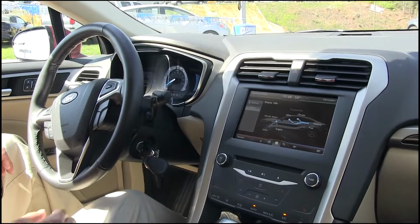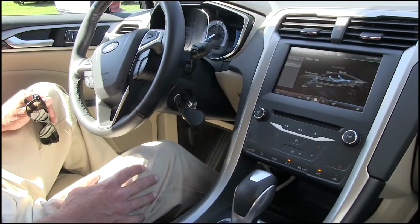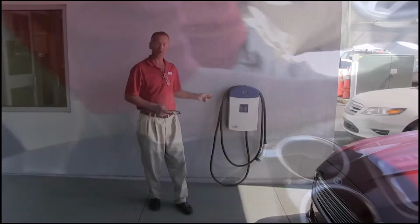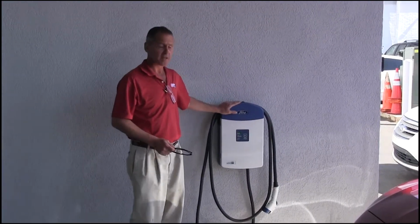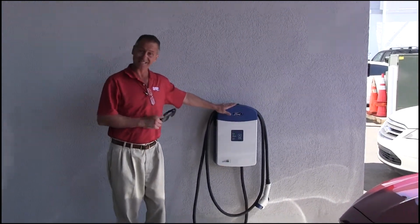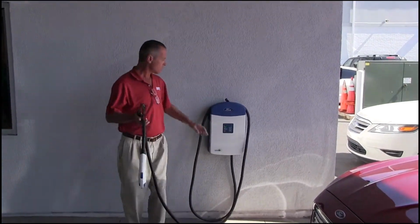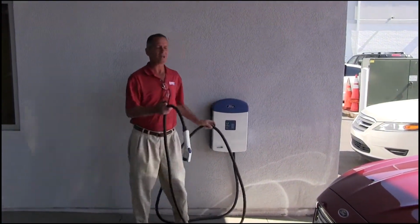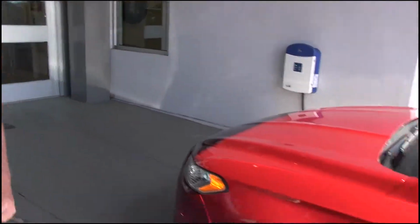This is an SE, comes standard with the heated seats, the leather, dual climate control. This is the 240 charging station. Ford can hook you up with putting one of these at your house. Actually, doing my taxes this year, I found out you get a tax credit for these. The 240 will charge the vehicle in about 2 hours. You can do it in around 7 if you plug it into 120 on a regular extension cord.